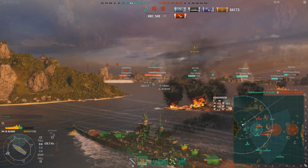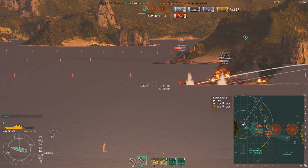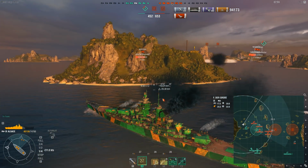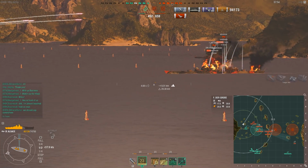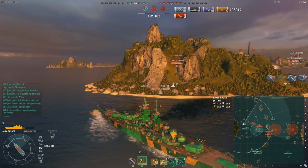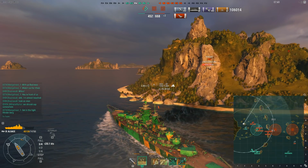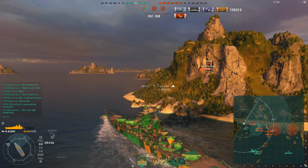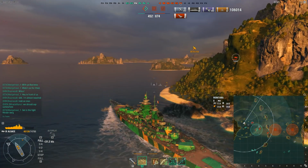So also, I really don't understand why that ship has 26 kilometer range, but that's way, way, way too much for a tier 8 ship. But I've always been actually pretty happy with the performance of these shells against the German ships, and I think that at any given range, the French battleships compare favorably to the German ships.